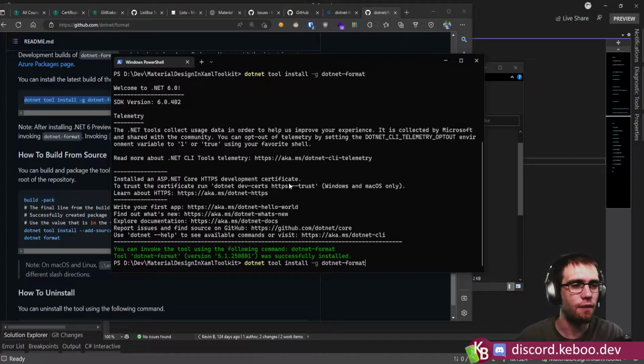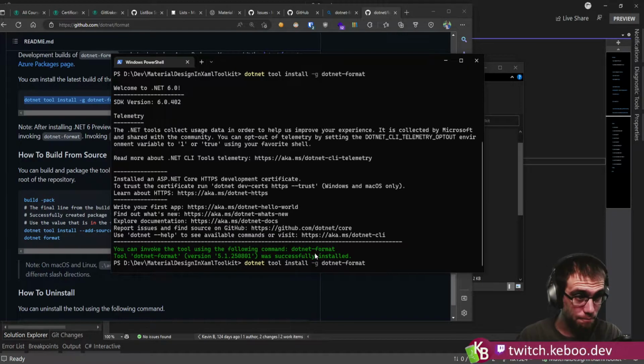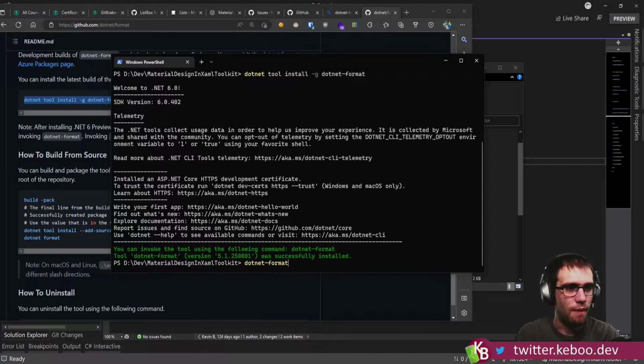For those people who may not have caught this already, .NET tools can be installed in one of two ways, either globally for your whole system or on a per repository basis. If you do the install as a local tool, what you end up getting is a little JSON file that sits at the root of your repo that somebody else can then say, oh, okay, install all the local tools that I need for this repo. That way there's a common manifest and everybody gets the same set of stuff and everyone's happy. In this case, I just want to use it myself, and so I'm just going to apply it everywhere.